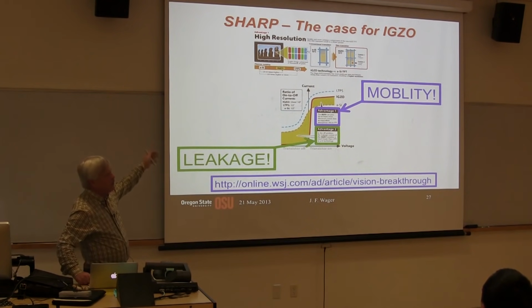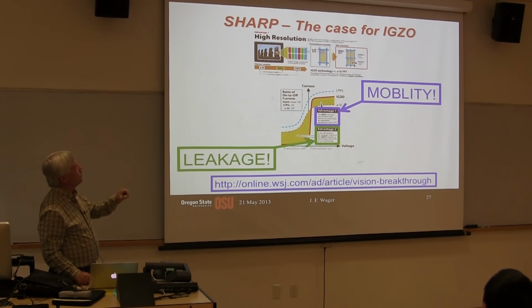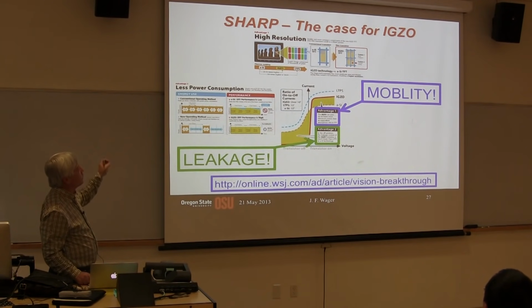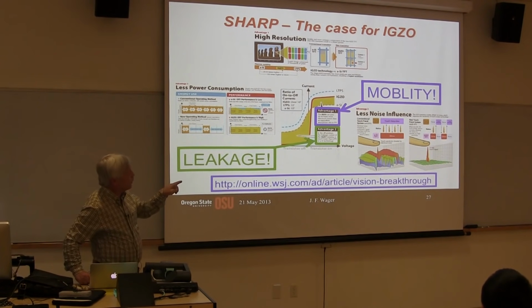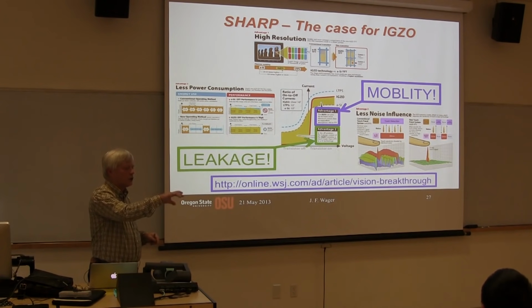Go and read about this. Higher resolution because you can make smaller devices. Less power consumption because you can stay at more off current. Another thing that they contend is really important, I think they're onto something here. Look, a lot of applications these days require touch.